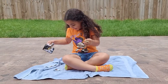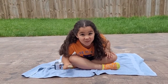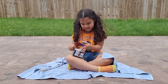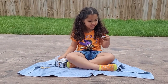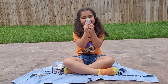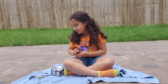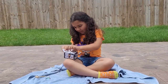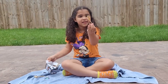Oh, it's a hammer, actually. A hammer? What's this? It's alright, we'll pick it up when we're done. This? Oh my gosh, what is this thing? I don't know what that is. I think it has the word solar system in it. Hold on, I'm gonna show the little things.